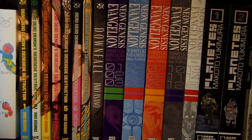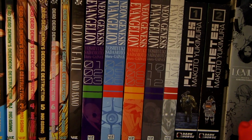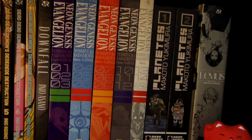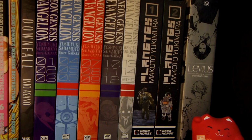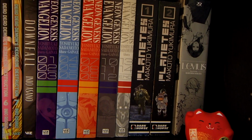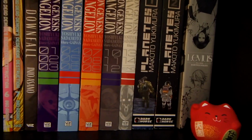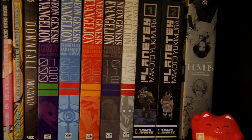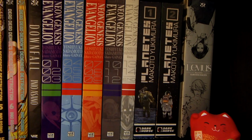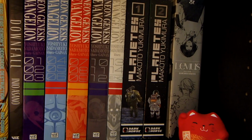Then I have the Neon Genesis Evangelion Omnibuses completed, so it's volumes 1 to 14 in omnibus format. Then Planetes, volumes 1 and 2. This was one of the first series that I said I would never complete because they were out of print, and then lo and behold, they reprinted it. I think it's again out of print, so sorry to get your hopes up, but I'm really, really glad to have this. This is a sci-fi space slice of life by the creator of Vinland Saga, so really worth checking out if you can find it.